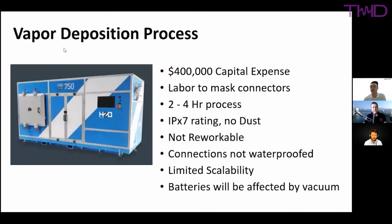And this is what the vapor deposition process is. You need this massive machine. It costs $400,000. It takes 2 to 4 hours. It's also not reworkable, and you limit scalability of production. So imagine how many units you need just to coat Apple phones, which sell about 100 million phones a year. You're going to need quite a few of these machines just to do that process. And it's probably not equal because of the different batch loads you have to do. So scalability is a huge issue.